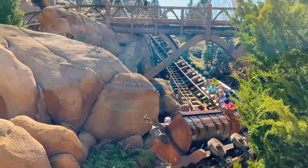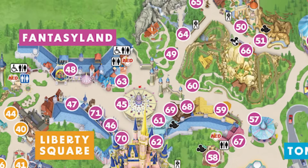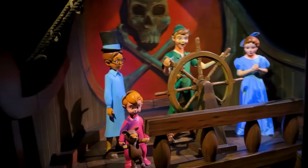Seven Dwarfs Mine Train is the most popular attraction in Magic Kingdom. This swaying mine train-themed family coaster takes you into the world of Snow White and the Seven Dwarfs, around the mountain, through the mines, and even past the dwarf's cottage. Just around the corner in Fantasyland is Peter Pan's Flight. Climb aboard a pixie-dusted pirate ship to fly over London and off to Neverland, encountering characters from the classic Disney film along the way.